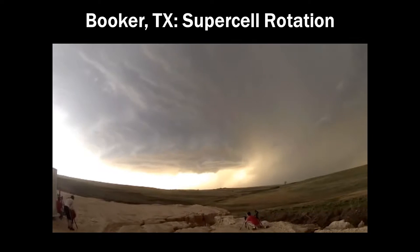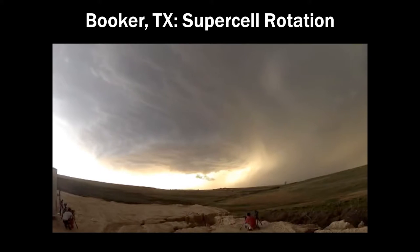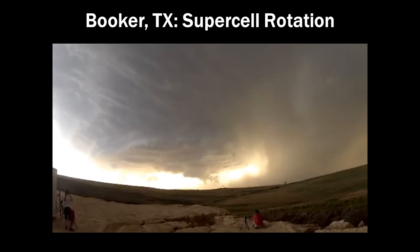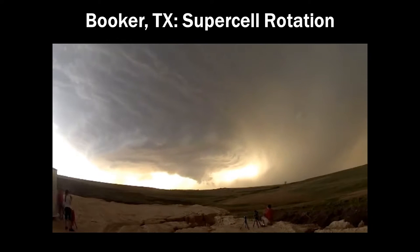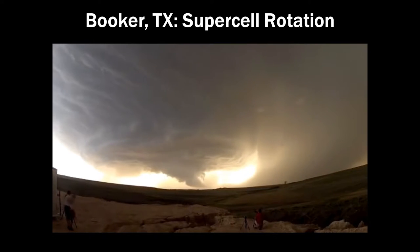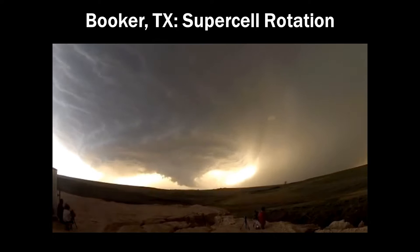Here you will actually see some low-level development. Right now, the whole storm is rotating from left to right, but you can see that scud starting to lift into the base and eventually develop into a pretty low wall cloud. Now the wall cloud is actually rotating itself. It's a little hard to pick out because of that upward motion, but once you get to the end of the frame, it's really developed very close to the ground. Definitely something that you would be concerned about as a spotter, and where you would want to focus your attention from now on, so that you could see if there's going to be any sort of funnel or tornado develop right underneath that wall cloud.